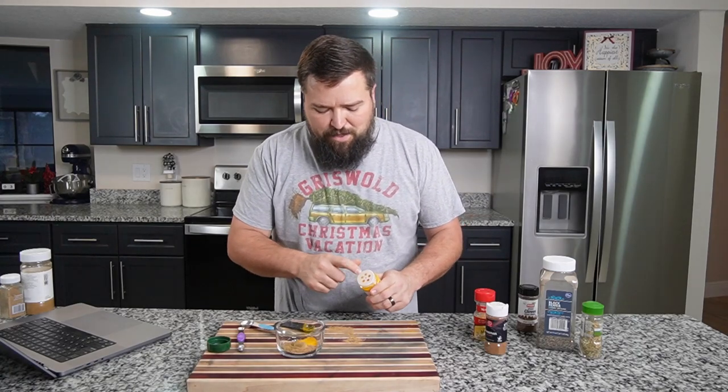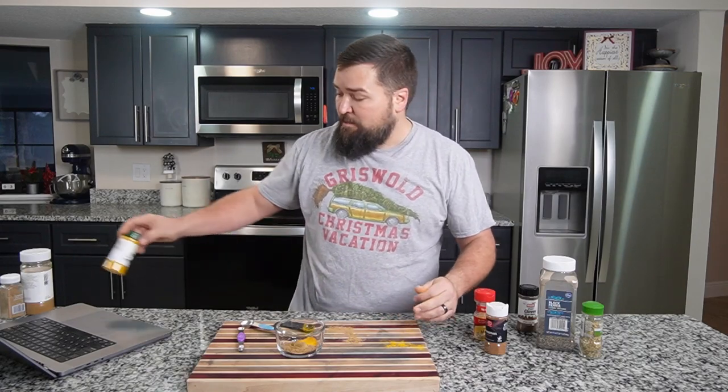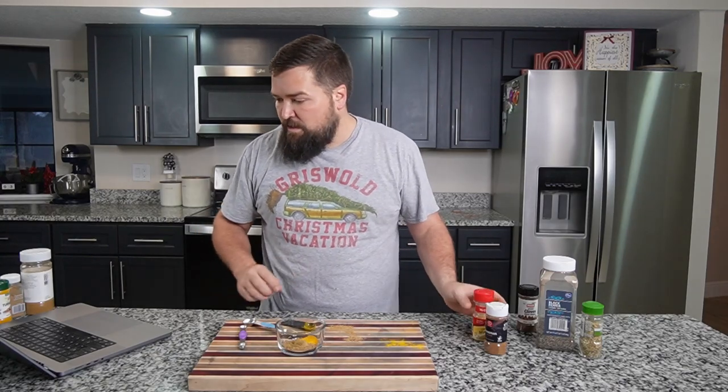Does anyone actually use these big giant holes? Like, who's gonna use that to dump it? I feel like you're never gonna get the measurement right. I don't know, maybe I'm wrong. Maybe people just pour turmeric over their meals and stuff.